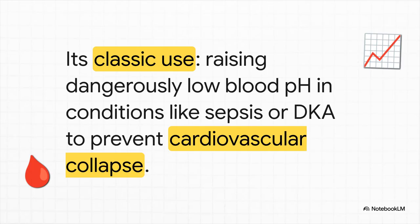Okay, first and foremost, its classic use is fighting something called metabolic acidosis. This is when the blood gets so acidic from stuff like sepsis or kidney failure that the whole body is on the verge of a total system shutdown. Giving IV sodium bicarbonate can pull that blood pH back up to a safer level and literally prevent a catastrophic cardiovascular collapse. It's a huge deal.